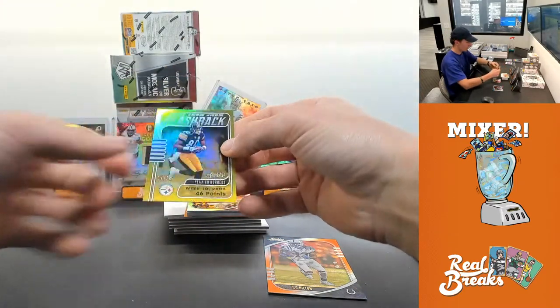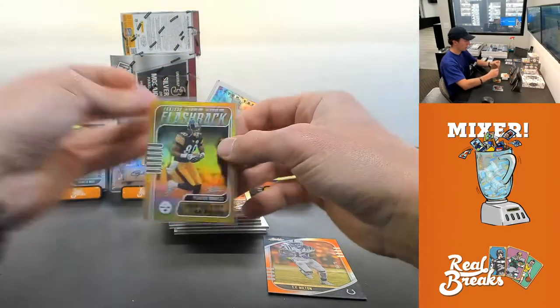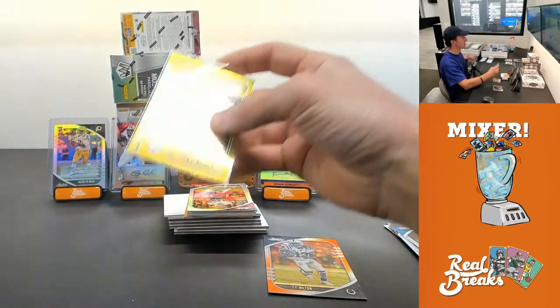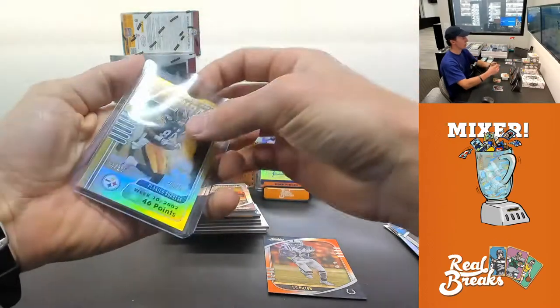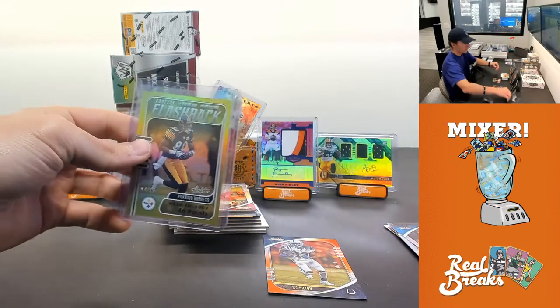Oh, and this is sick. Fantasy Flashback numbered 4 of 10. Plaxico Burress going to the Steelers. And Rob Espas. Nice hit, Rob.